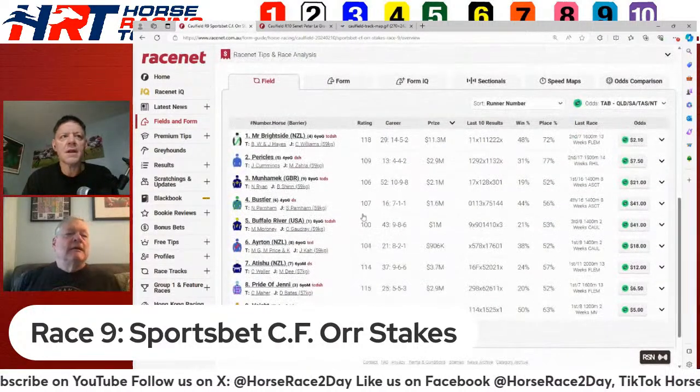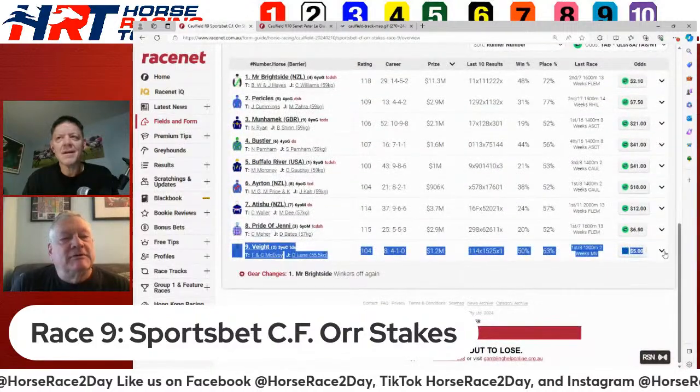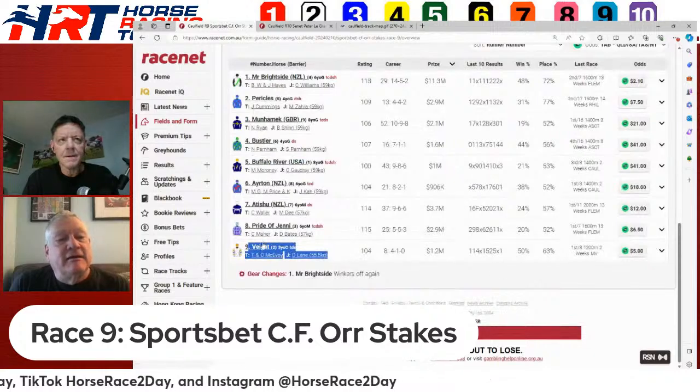The 9. I get barrier 2. They took the blinkers last time off in a Group 2 and 1,200 meters at the Valley, and it won.